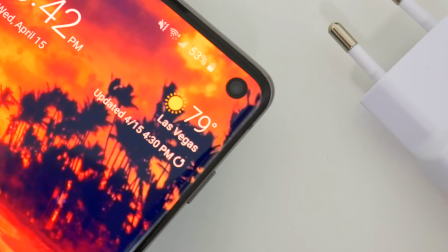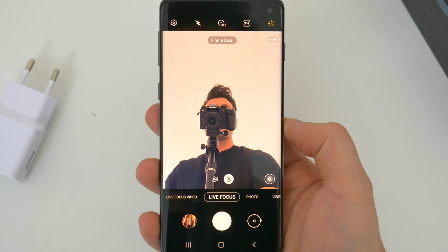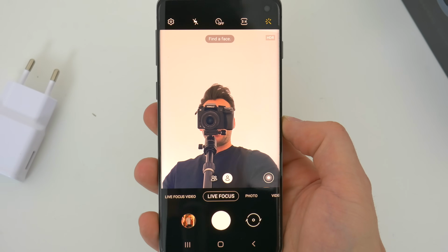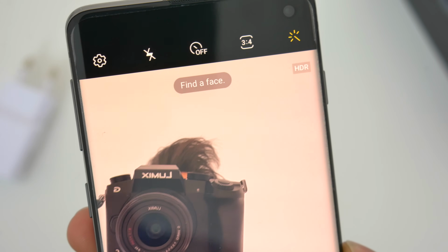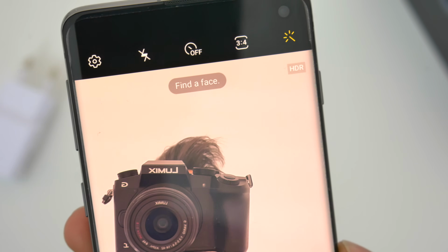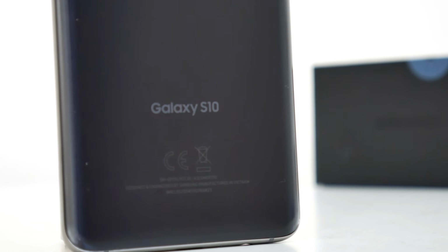Up front, I think you'll see the front-facing selfie camera once again is good enough for most occasions, but something Samsung could have done better. The 10 megapixel lens has all the capabilities, even 4K video recording, but other phones do selfies better. I can certainly live with it though, and everything else about this phone far exceeds my expectations at this price point anyway. So here are my final thoughts.